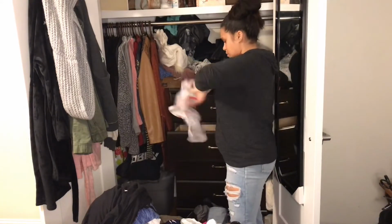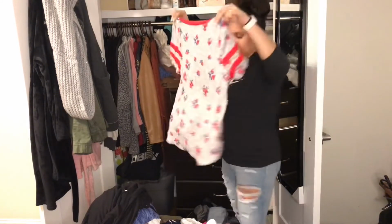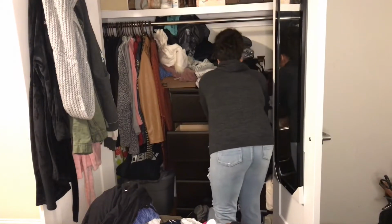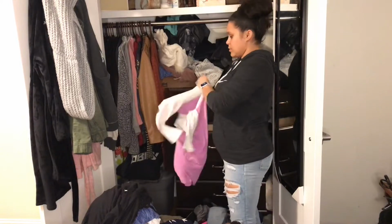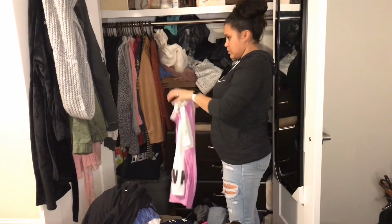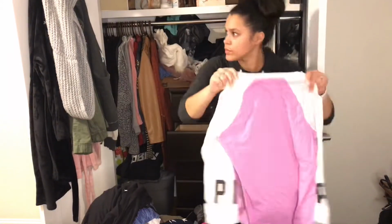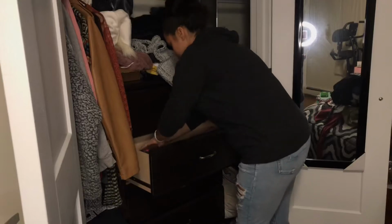I do have a gray tote in my closet that is my summer clothes, and those I will get into in the summer because I know there's a lot of things in there that I do not fit in. I just held on to them thinking, hey, I can squeeze into these one day, but let's be realistic. I probably have had them for years, and I probably will never fit into them. So yeah, let's get into this. Like I said, we are starting off with the dresser and then with the clothes hung up.